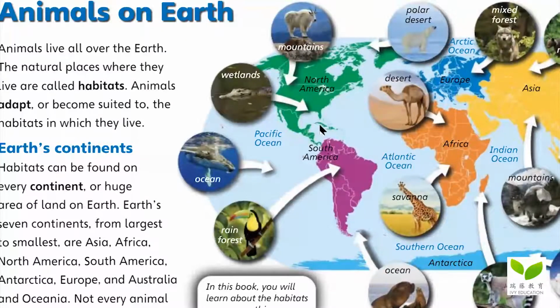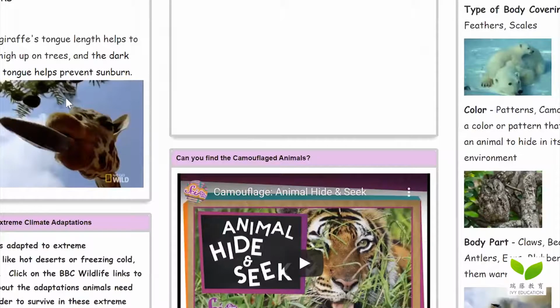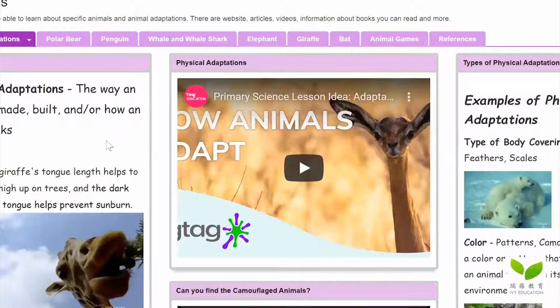Very good. So not all animals live on land. We have a lot of animals that live in the oceans and in the water that is all over Earth. So let's take a look at some adaptations. Now, first, we're going to look at what we call physical adaptations. This is the way an animal is made, built, or how it looks.